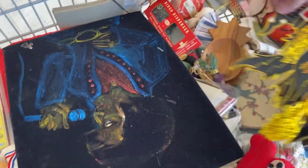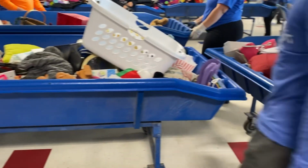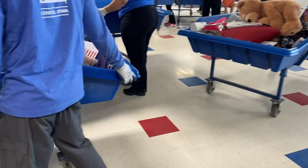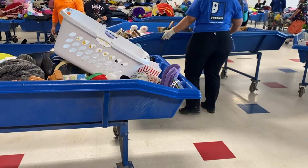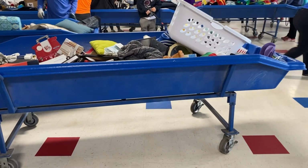But there's some fun things in here. I need to go through my cart. Alrighty, this will be my last row, guys. They are taking away the old ones. They're gonna bring out new ones, but I'm getting super hungry. So I'm gonna just check this last row and then go get some lunch.